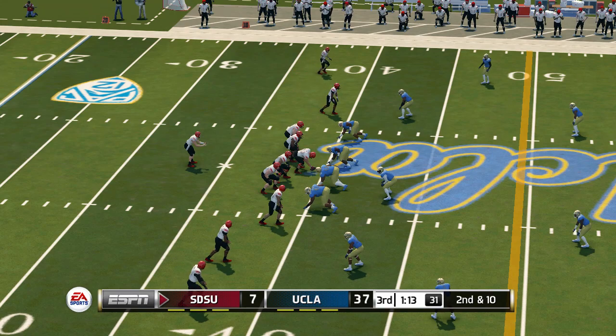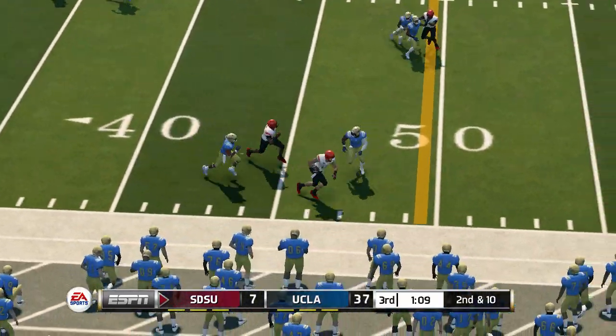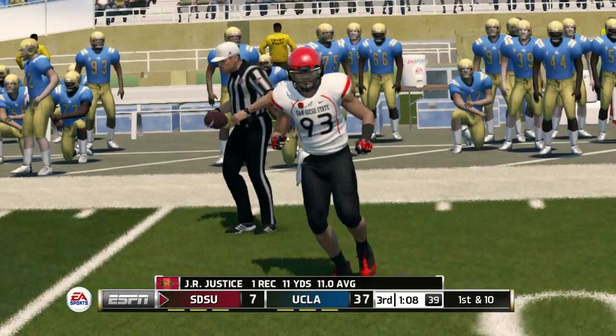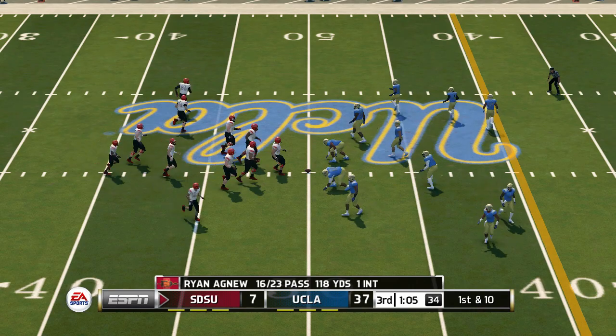So an empty backfield with 5 wide receivers. Fires quickly, and he's got his man. He's pushed out of bounds at the 50-yard line. 11 yards. First down. First and 10. Ball on the 50-yard line.